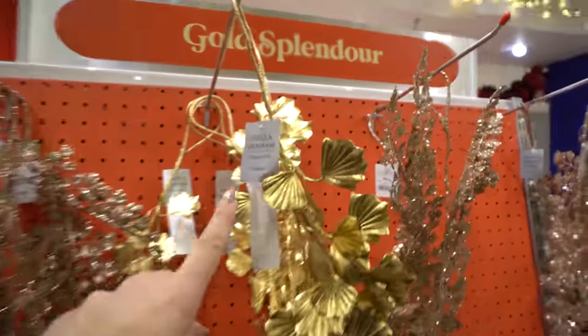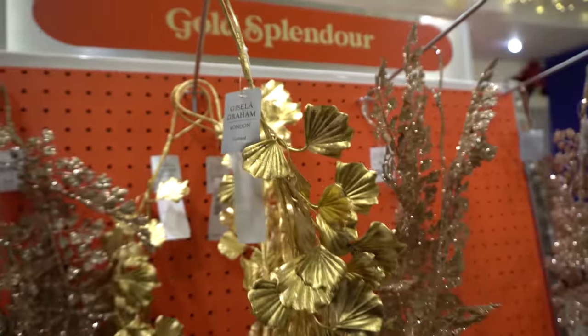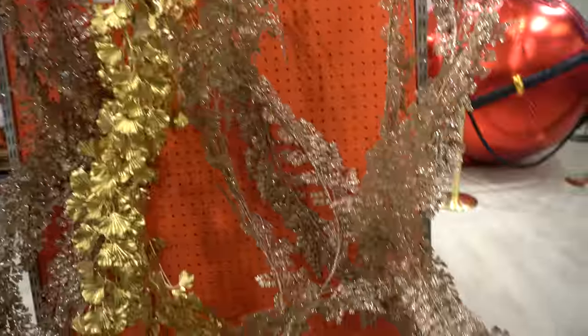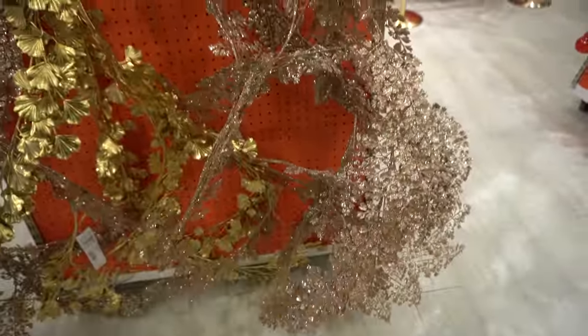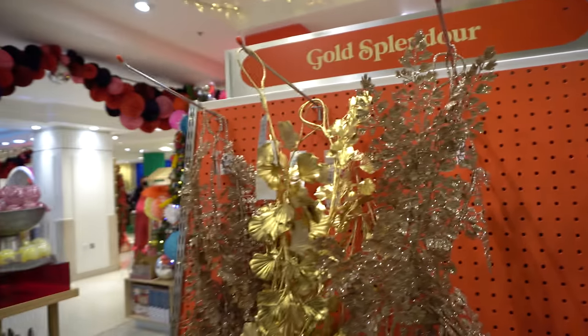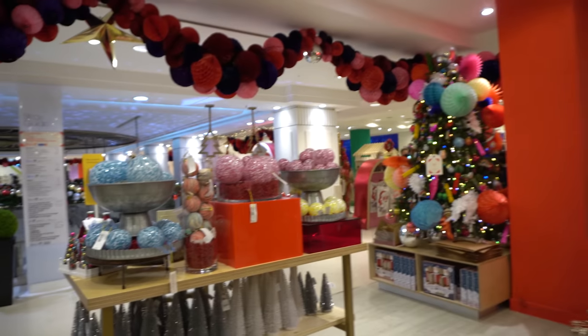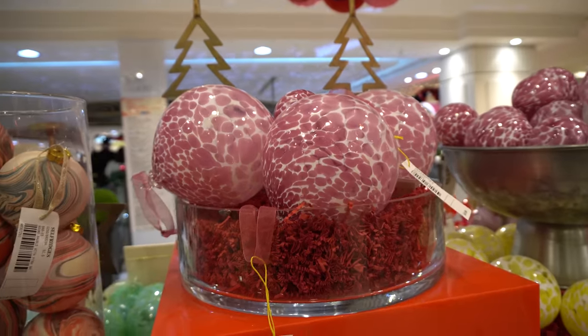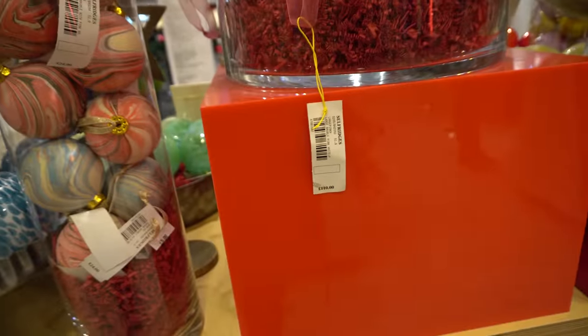Yeah, this is that brand that I've seen in quite a few different places. Interesting, because everywhere can obviously price it how they want, but this beautiful sparkly garland is £70. It's quite expensive in here. I mean, it's Selfridges, but that large bauble there, I know that's clearly the same brand, but that's £110. I don't think I could ever spend that much on a decoration because they smash, they break.